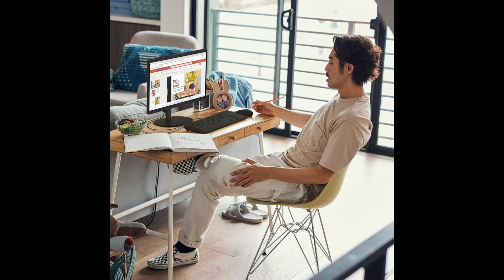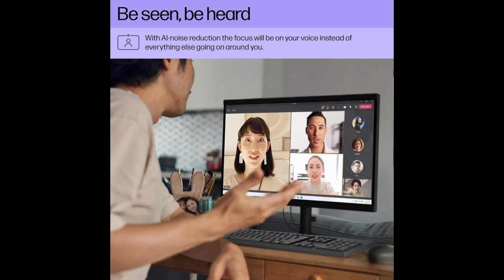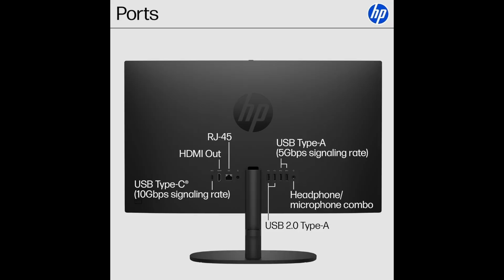Audio and video capabilities are also impressive. HP has included high-definition stereo speakers for immersive sound during video calls, streaming, or music playback. The built-in HD webcam with a privacy shutter and dual microphones provide clear video and audio for meetings, online classes, or video chats, ensuring both security and convenience.